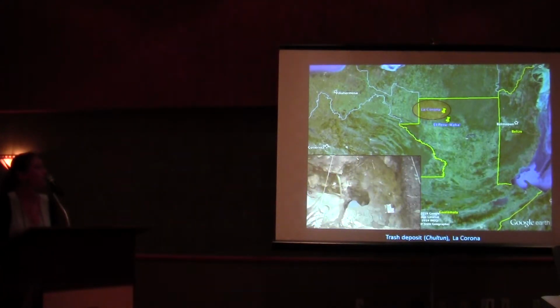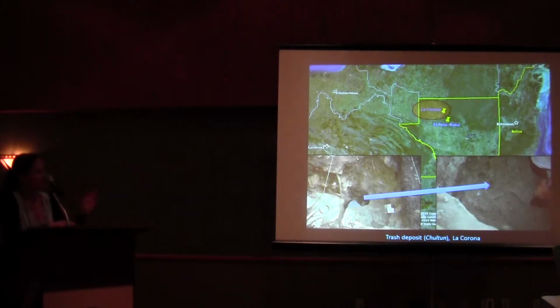The second one is La Corona. It's a smaller site, but relatively important, and had connections with Peruhuaca during the classic period. And this was from a midden, a feasting midden. It's within a chultun, which is a bell-shaped, man-made pit underground. And as you can see here, there's some ceramics, but this is a close-up. And there were thousands of animal bones and ceramic sherds.